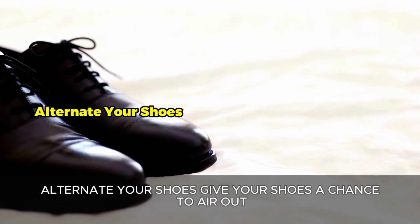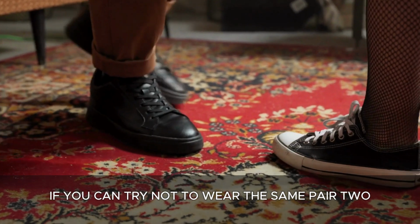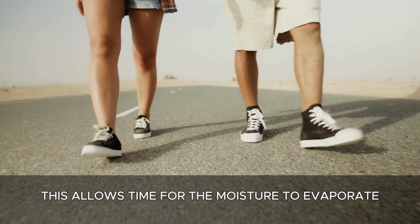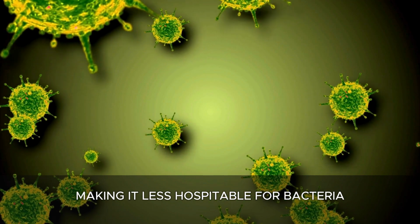Give your shoes a chance to air out. If you can, try not to wear the same pair 2 days in a row. This allows time for the moisture to evaporate, making it less hospitable for bacteria.